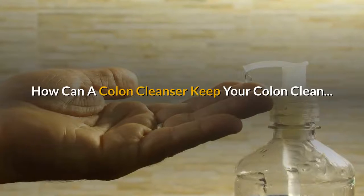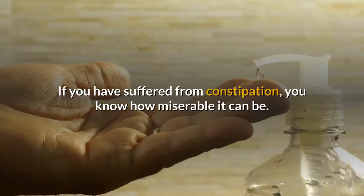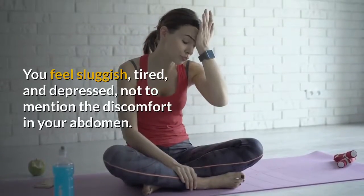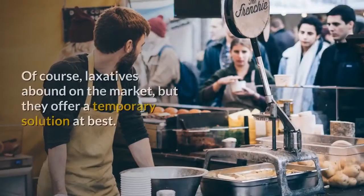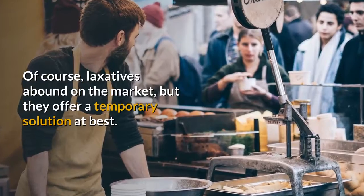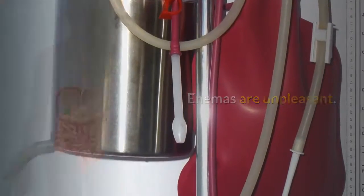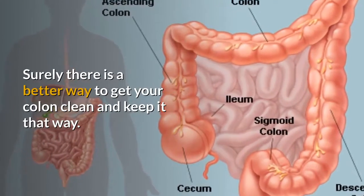How can a colon cleanser keep your colon clean? If you have suffered from constipation, you know how miserable it can be. You feel sluggish, tired, and depressed, not to mention the discomfort in your abdomen. Of course, laxatives abound on the market, but they offer a temporary solution at best. In addition, they can create a dependency. Enemas are unpleasant. Surely there is a better way to get your colon clean and keep it that way.